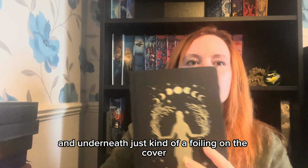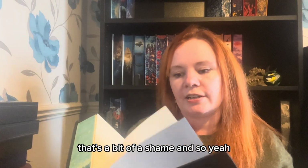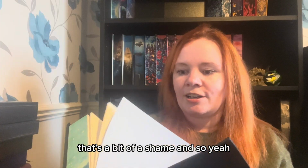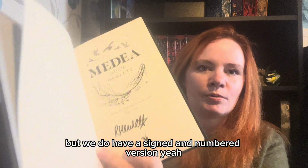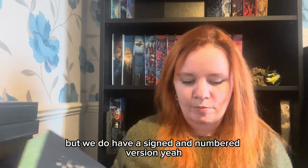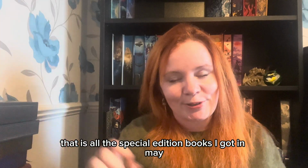Then underneath, just kind of a foiling on the cover. Not really any end papers, unfortunately. That's a bit of a shame. So yeah, real mixed bag with Goldsboro, but we do have our signed and numbered versions. Yeah, that is all the special edition books I got in May.